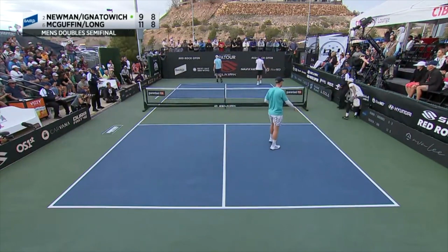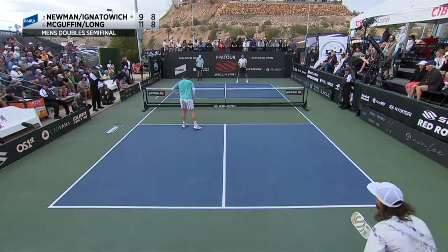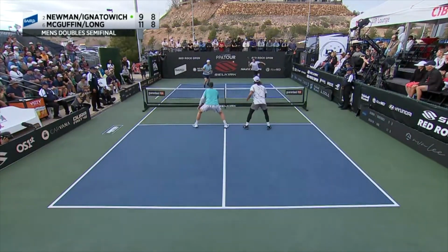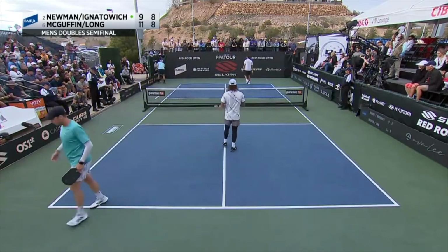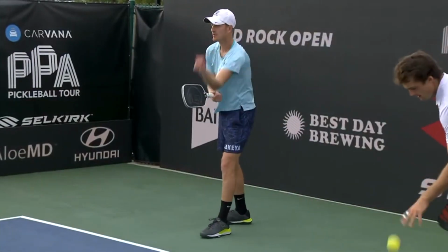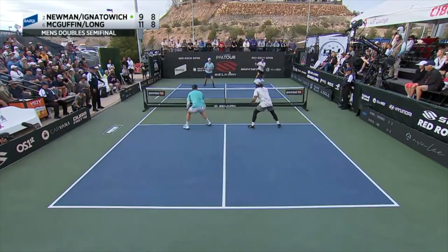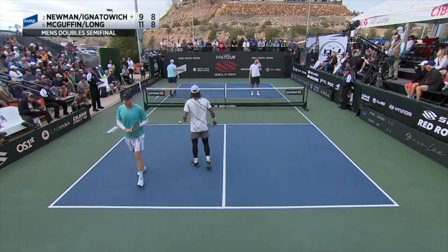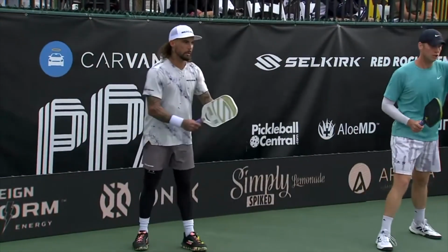And the feet are moving that much quicker as it is now a tied ball game. Newman and Ignatowich finally get the ball back. Second serve. I think Tyson's louder than the crowd. I think Brendon Long's going to need earplugs later because he's getting screamed at in a positive way here from his partner. Side out. And the third was beautiful, and I thought, okay, Ignatowich is starting to get, but again, they don't get to the kitchen. The hold. 8-8-1. 8-all.